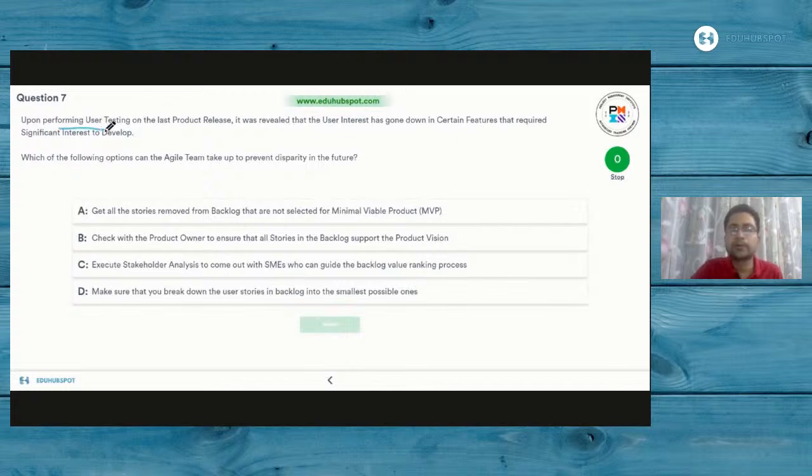Okay, so upon performing user testing on the last product release, it was revealed that the user interest has gone down in certain features that require significant interest to develop. Now, hold a pause here. Don't proceed with the next part of the sentence. It obviously, at first instance, will be a bit hard to digest.